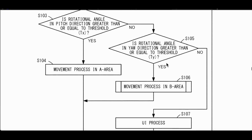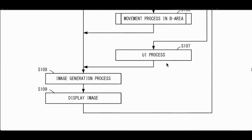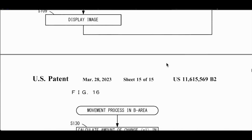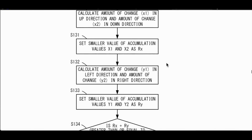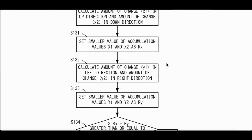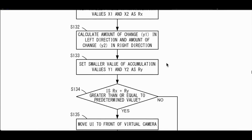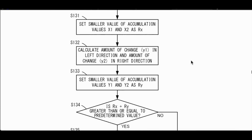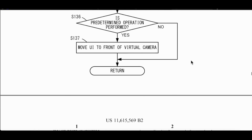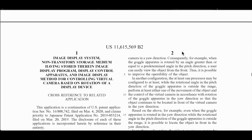So for the next gen console, I believe that VR will play a big step. There are other patents that we have discovered in which we have seen one person using the VR headset, other people using the screen, and then other people using their mobile devices to play a certain game. So right here you can see move UI to in front of the virtual camera. So this is basically more information regarding this device. It has a virtual camera itself, so I guess it could tell you where it is.